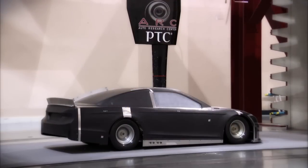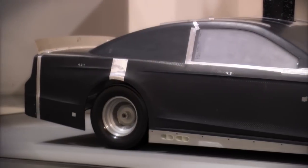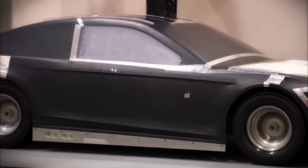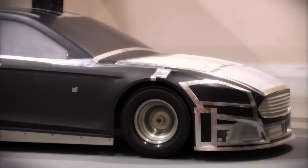The main objective for this car is to put more brand identity into the race car. So what we've been trying to do is capture as many of the 2013 Fusion character lines as we possibly can and incorporate them into the race car.